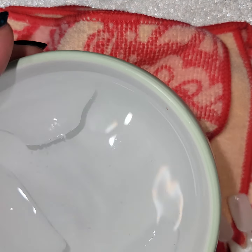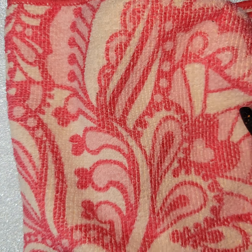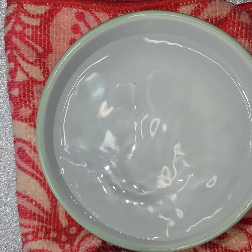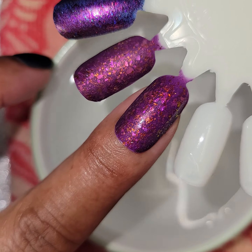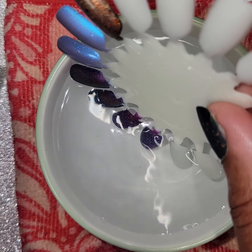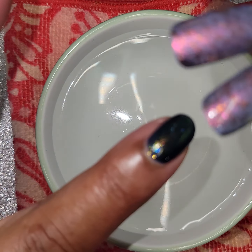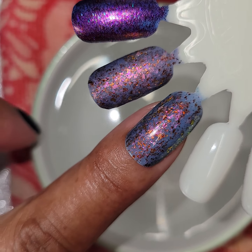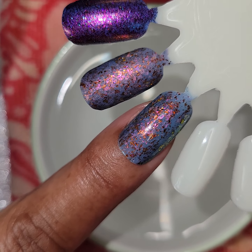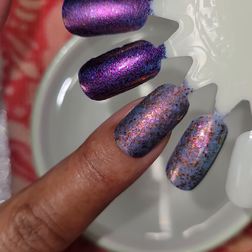Okay. Let's check out the warm state here. Got some hot water. There we go. Once again, here it is, glossy and matte in the cold state. We've Been Waiting for You, MJ Lacquer. And here it is in the warm state. Isn't that pretty? Kind of that periwinkle blue in the background with all those beautiful flakes. There it is, glossy again. 2 coats with glossy and 2 coats matte.